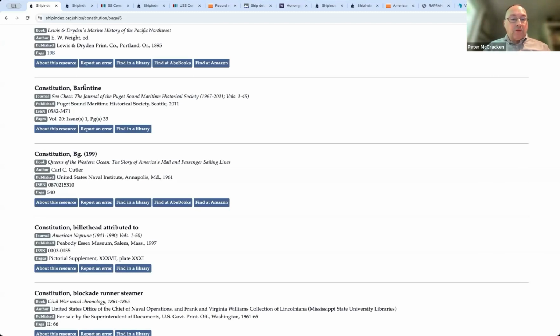Similarly, there's no information about ports because this is a mention on page 540 of this Constitution, this brig from Cutler's Queens of the Western Ocean. Well, it doesn't say anything about what port it was in at that particular time or what's being described. Maybe it has no reference at all to that on the page. We just haven't collected that information. So I'm afraid that's not a great answer, but that is a specific answer about why we're not finding that information and don't have that information in the database.